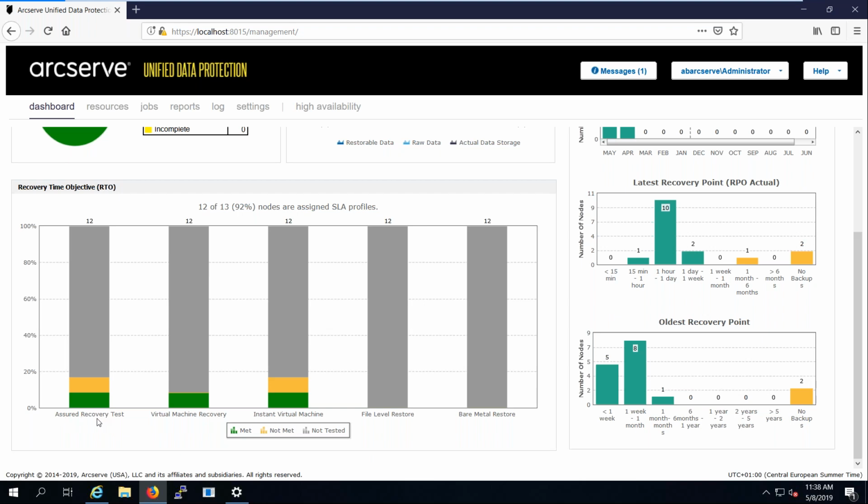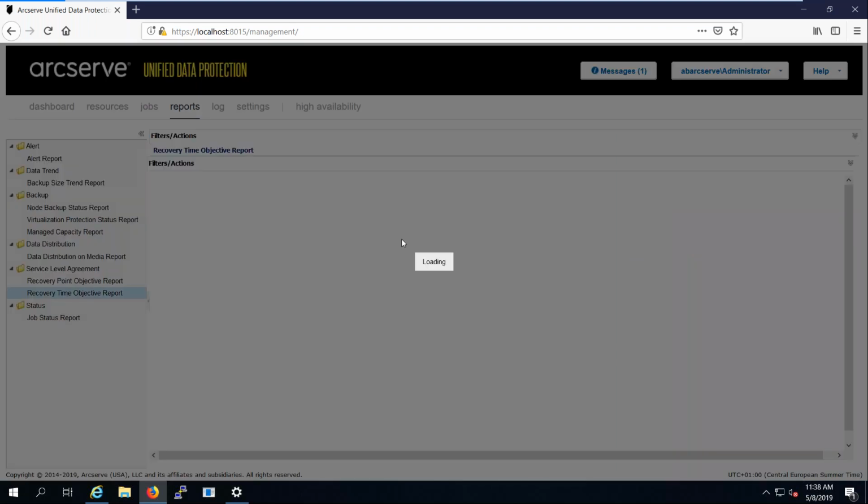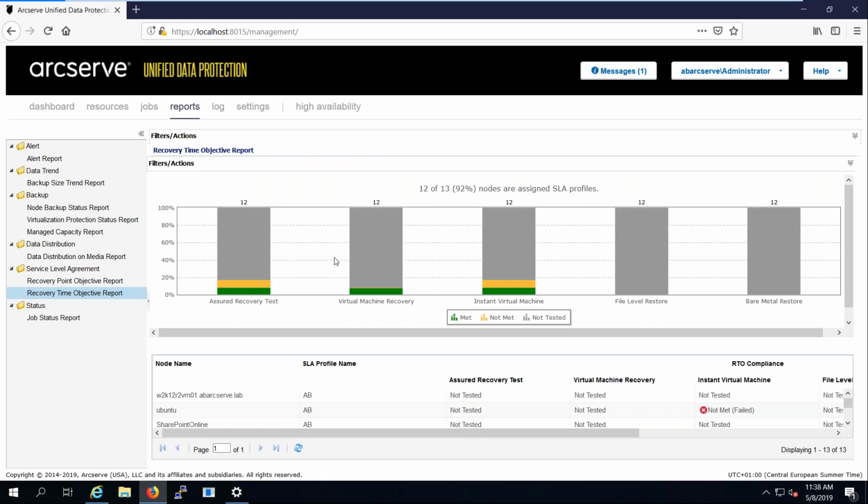So I've done some should recovery testing, I've done some virtual machine recovery, instant virtual machine, and I have different data here. So what could happen for these machines not to be green is that either the operation that I did failed, or it worked successfully, but it didn't run in the time range that I defined initially. So if I want to see what happened here with my environment, I can just click here, for example, and I'm going to see the recovery time objective report.